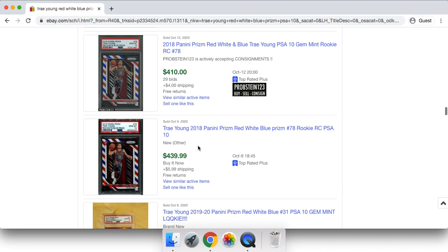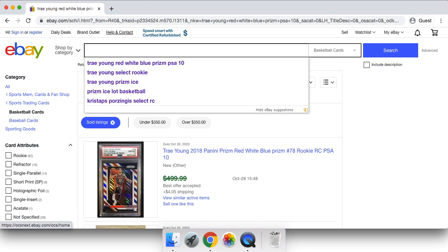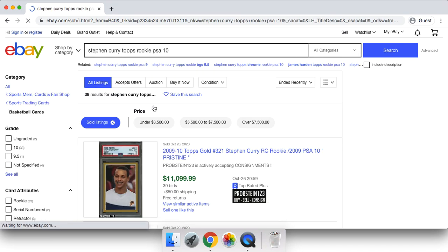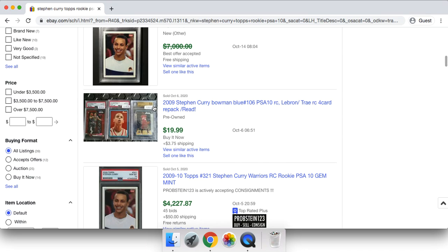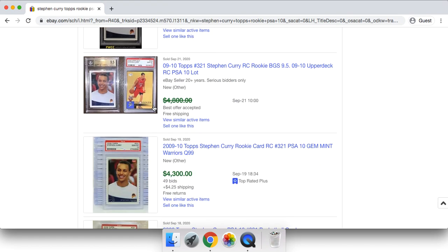So I'm going for a lot of Prism Ice and Select, and also, obviously, in terms of what players to buy, I am buying a lot more of guys like Kevin Durant, Steph Curry, who are a little bit more established, just because I'm trying not to go after very underground players right now, especially because the market is not quite as hot as it was before. I definitely want to go for more established players. I think Steph Curry is a great bet right now. His prices are down a lot, and obviously next year he's going to be back in action.